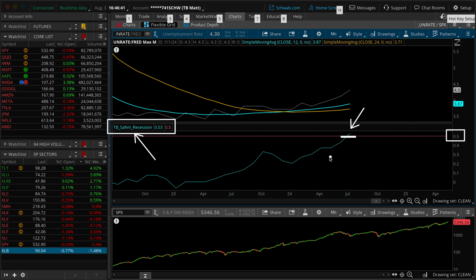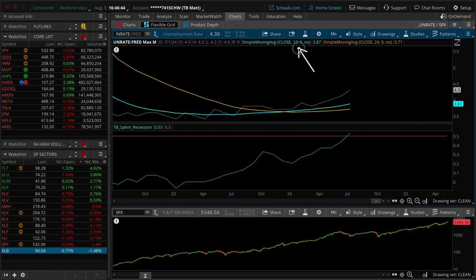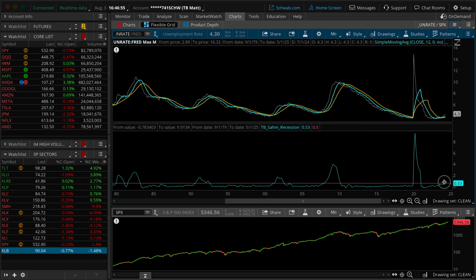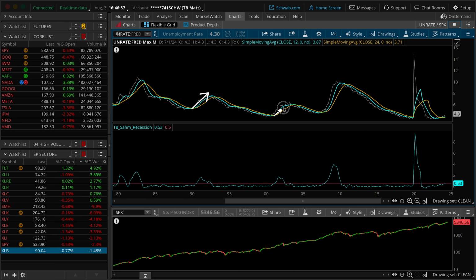One of the things that I had been watching prior was the 12-month moving average versus the 24-month. So you could just think of annual versus two-year rolling average unemployment rate. When that crosses, you tend to sort of get this out of control spiral of unemployment, right? It's very hard to put the genie back in the bottle once unemployment starts to unwind.